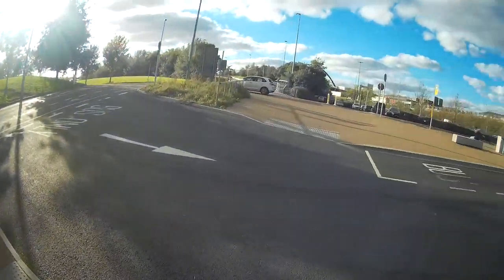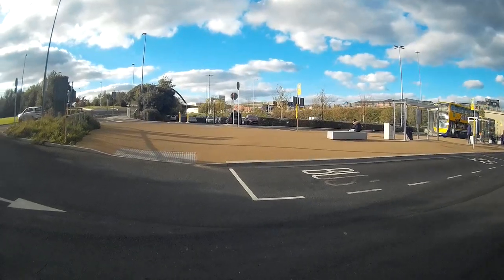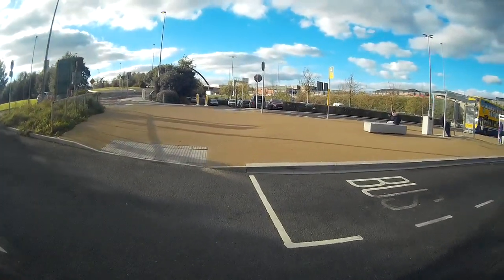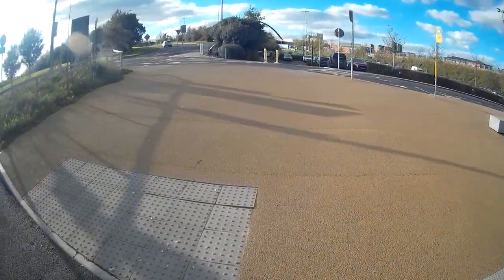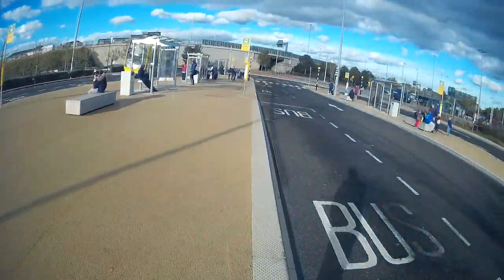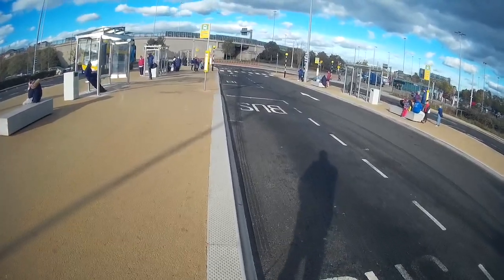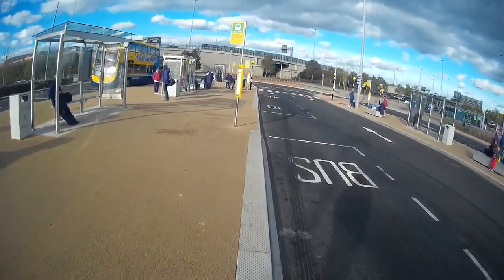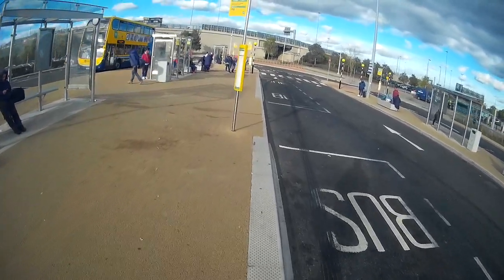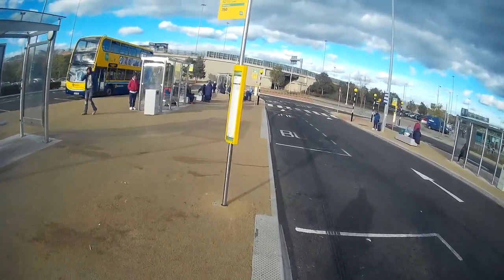So I'm going to cross over now. Just wave. I don't think it's a pedestrian crossing. I think it's an uncontrolled crossing. And we've got bus stop starts again. So this is kind of the second bus stop island. You can feel the accessible kerb under our foot.